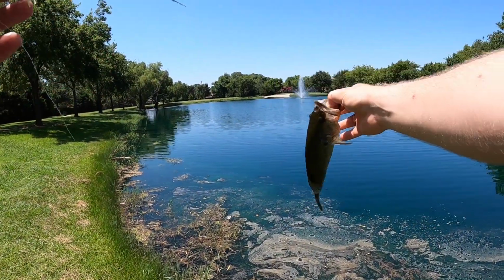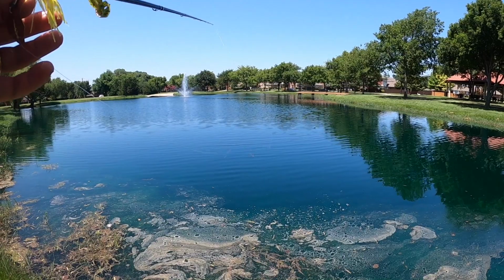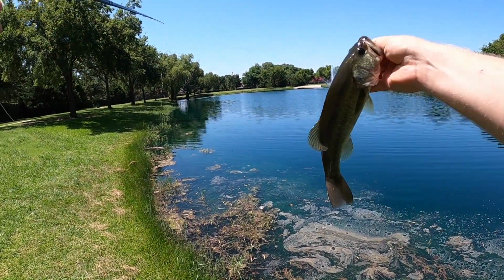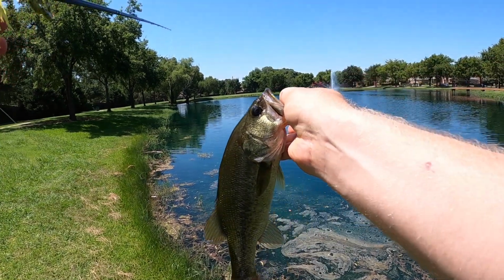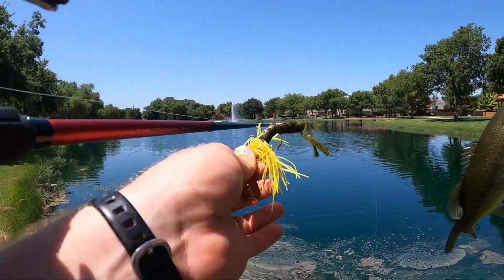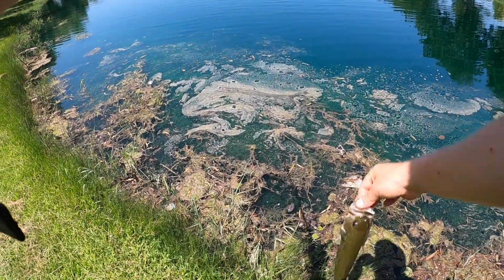I was reeling that back in, and right here where this kind of murky, whatever you call it, stops and starts and that drop off begins, man, I saw him come off the bank and slam it. So he may have been sitting there waiting on something to swim by to go eat it. There we go.